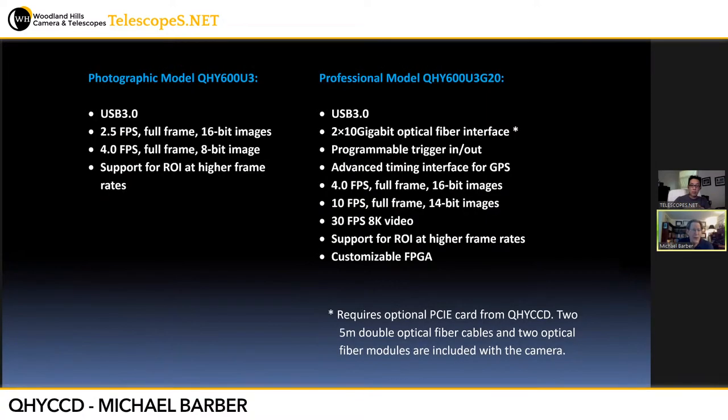Instead of 2.5 frames a second at 16 bits, with optical fiber, you get 4 frames a second at 16 bits. So it's almost, not quite, twice as fast. Now, this is a big chip. On a small chip, it'll be even faster. And you get 30 frames at 8K video, which you can't quite get out of USB 3. So optical fiber just makes it faster for video purposes.